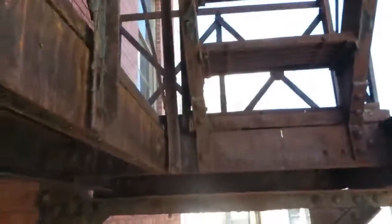Look at that piece right there. See how it's rotting? I'm going to come down slowly. Very bad situation here. Okay, rivets. So this is a 75 to 100-year-old structure. Has not seen a paint job in at least 25, if not 50 years.